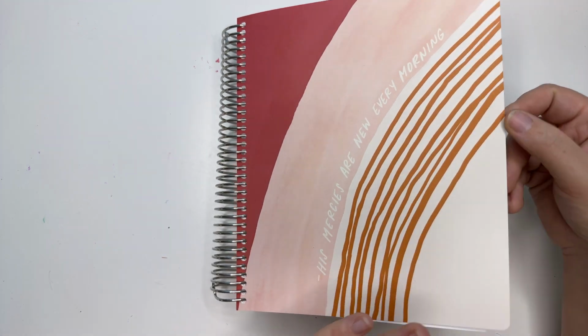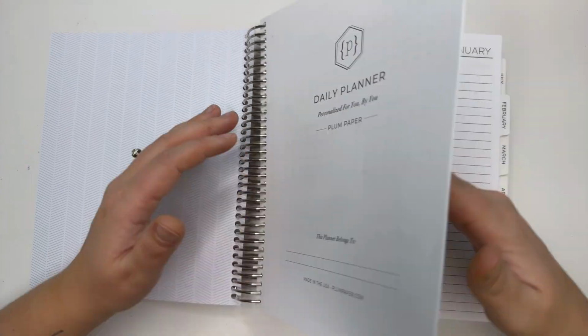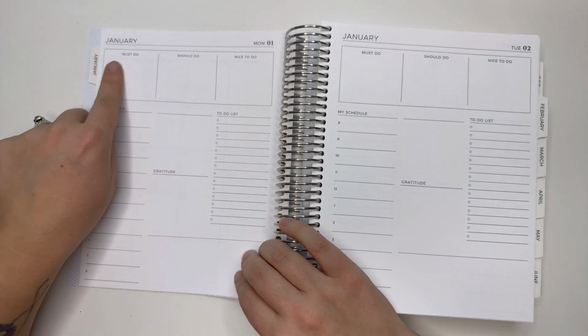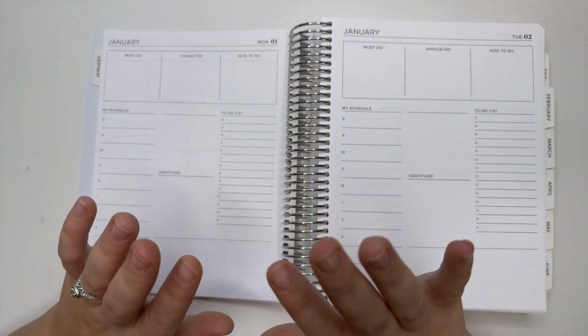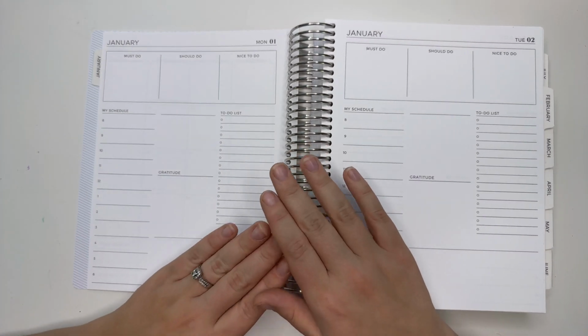Now, this planner is a daily planner. I love Plum Paper because you can customize it. So I customized this as a daily planner, and I have the must do, should do, and nice to do. I also have an hourly section here, and then I have a to-do list. This planner is what's going to sit on my desk each day.